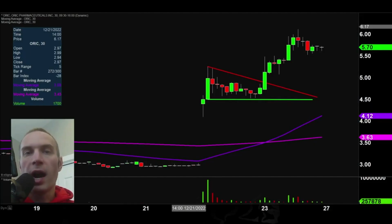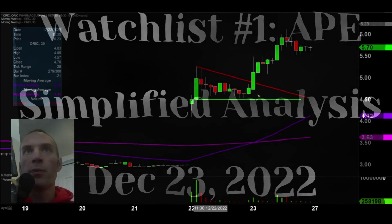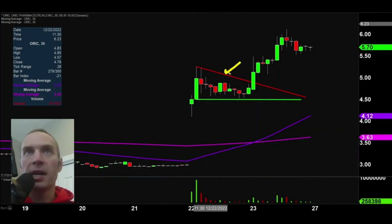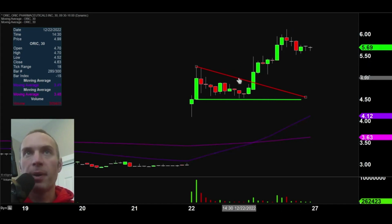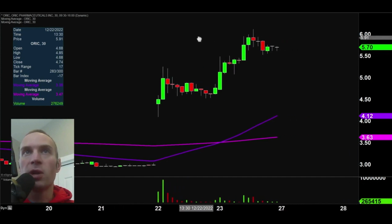One is ORIC, and this will mean a bit more to those of you that watched yesterday's video, but if you did, hopefully you remember me talking about that red line and this pattern, because you can see here this morning price broke through the pattern, and then just a beautiful technical breakout. So for any of you that watched yesterday's video and took advantage of that pattern, congratulations, well done on that pattern breakout. But let's get some new levels updated here.